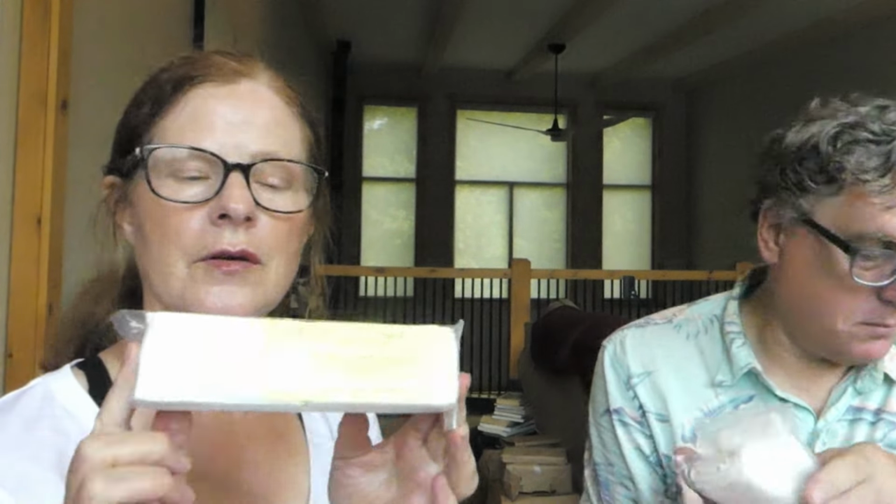So I'm guessing looking at the packaging, I'm guessing these were added in 1993. That's my guess. Well, they're in plastic. There is no date. No, there is no date, so these could be newer.